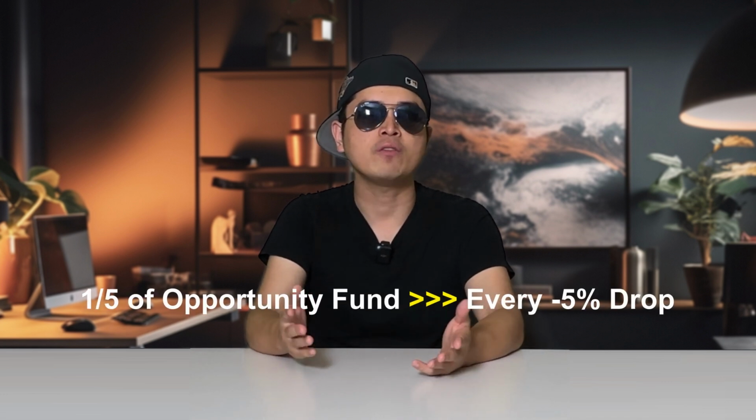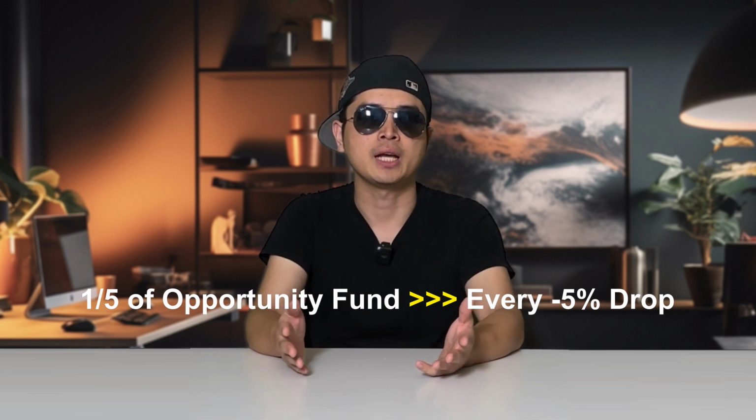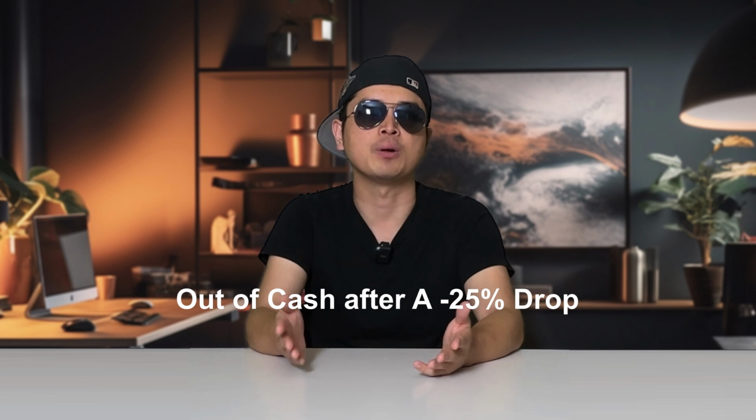Now some of you might be wondering, can I go a bit more aggressive? Like invest 1/5 of my fund every time the market drops 5%? Technically, yes, but here's the risk. If you go too hard too fast, you might run out of money before the market bottoms out. Let's say you invest 1/5 every time the market falls 5% from the peak. That's 5 rounds, and you are out of cash after a 25% drop.